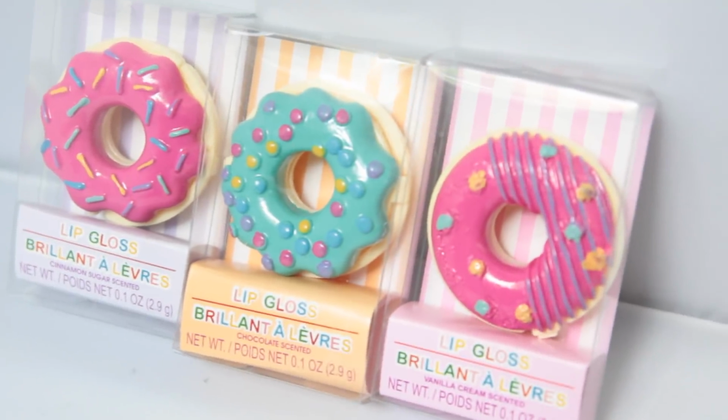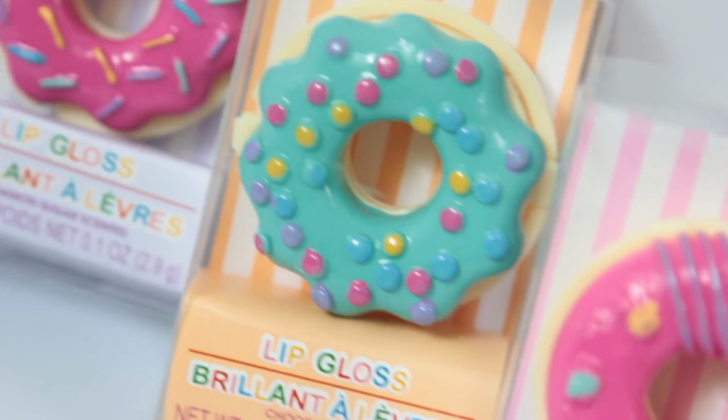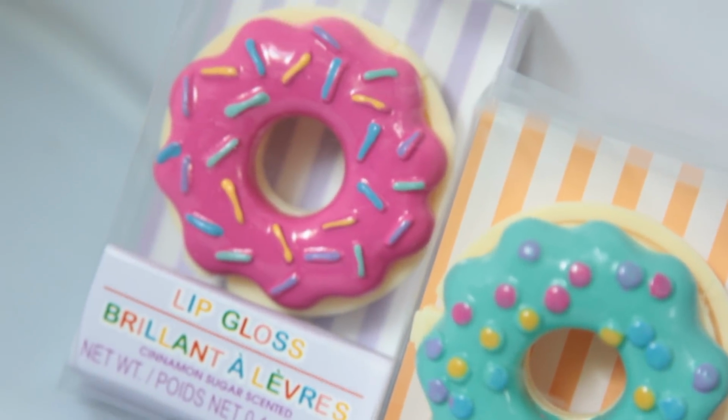These next 3 items I actually bought for my sister. My sister is going to have kids at her wedding, and she's making them little gift bags so they're entertained during the wedding. Based off the amount of kids, there's 3 girls that are sitting at this table. So I did get her these 3 little donut lip glosses that she could put inside of the bags for them. I got all 3 of them different, so they would each have something different.